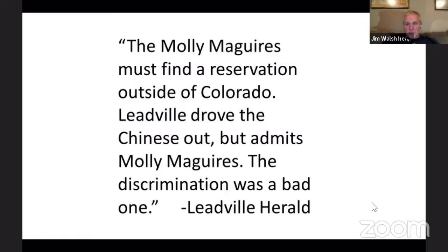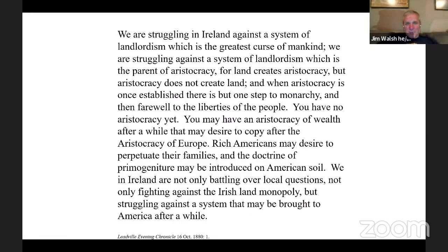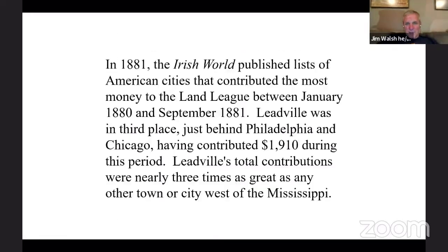This is a newspaper quote, and it reflects the attitude toward the Irish at this time. "The Molly Maguires must find a reservation outside of Colorado. Leadville drove the Chinese out, but admits Molly Maguires." The discrimination was a bad one. I'm going to skip through some of this for just time's sake.